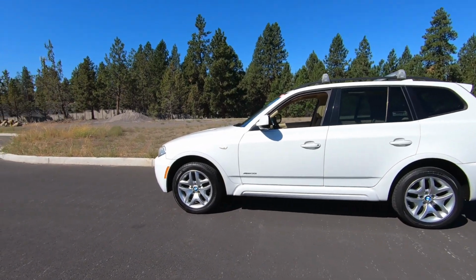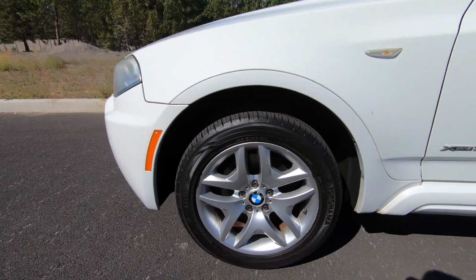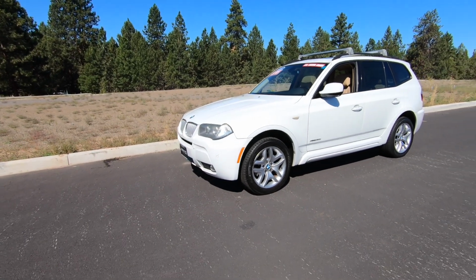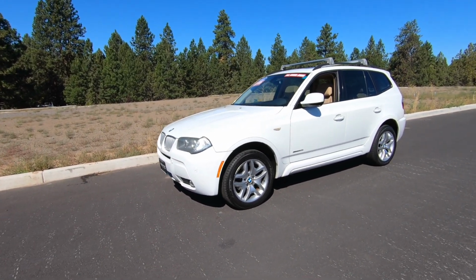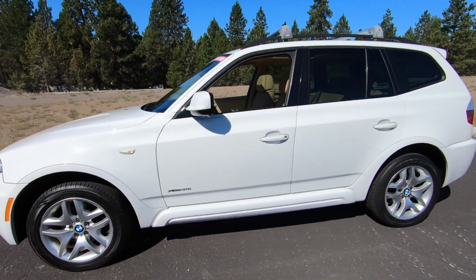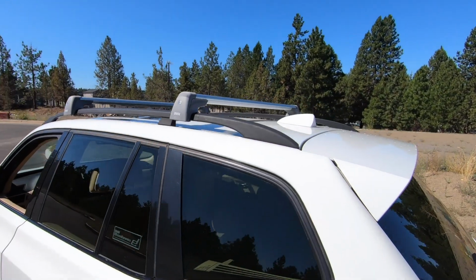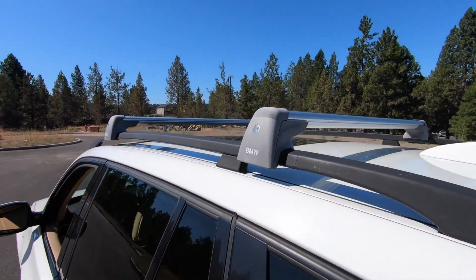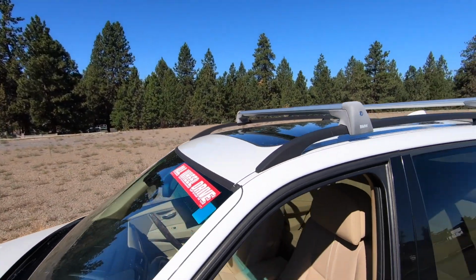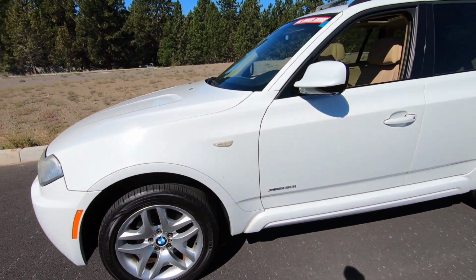Get a nice set of stock wheels. It's one of the things that I love about BMW models, is that every model comes in a really nice configuration where you don't have to change anything once you buy the vehicle. It's not a vehicle where you have to go aftermarket and get different wheels or make other upgrades to it. It really comes in a nice solid package to begin with. See, it's got integrated side rails and BMW crossbars. Also got a panoramic sunroof. Got those side blinkers on the front fender.